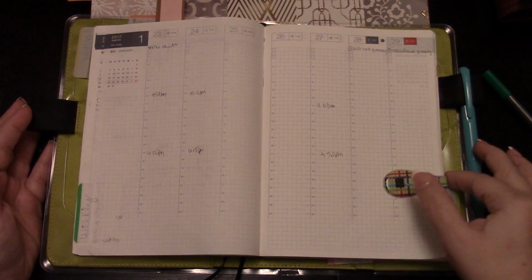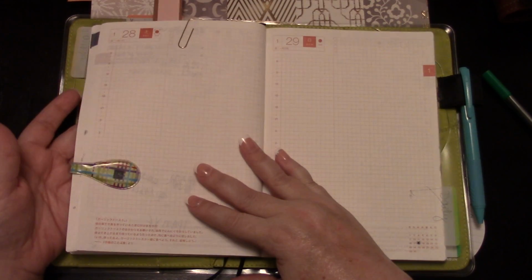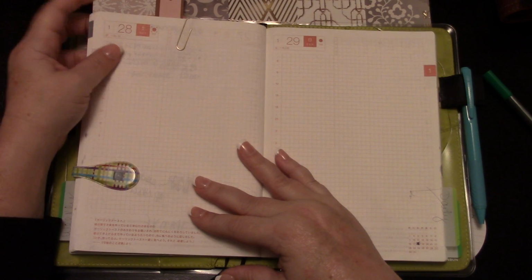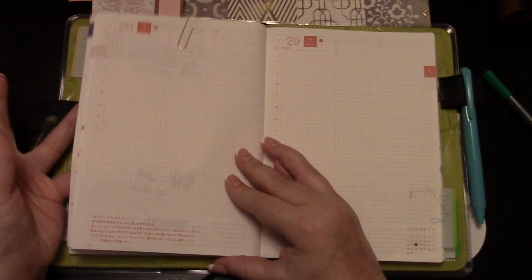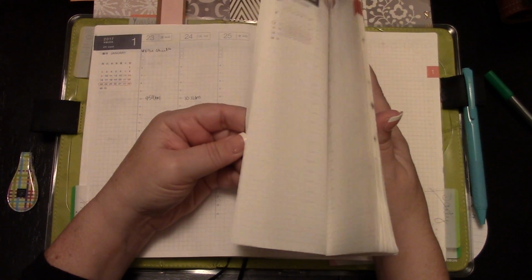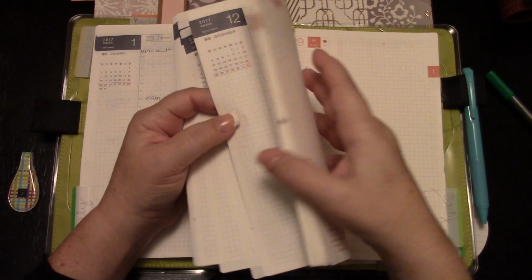Then I have this Ollie clip that clips together the weeks and the days I've used, and it brings me to my current day, which is the 28th, which is tomorrow because we're on the 27th. So I'll unclip it and show you how I use my daily pages. So interesting, I know. You're like, girl, how you using your book?